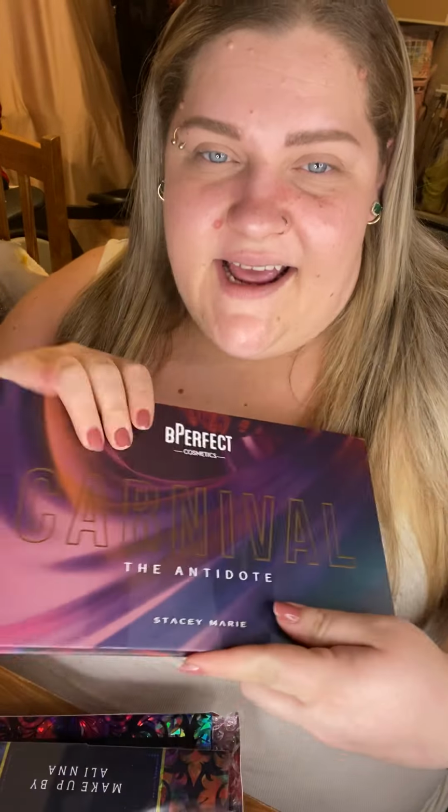It feels nice. You got a really nice, sturdy cardboard packaging. It doesn't feel light in the hand at all, but it's not so heavy that you couldn't hold it while doing your makeup, which is like a real pro move. Sometimes big palettes like this can be so heavy that you can't use it. You can't hold it. Especially if you're a working artist or working on a client, it's really difficult to hold a palette that heavy and not have your hand get tired.